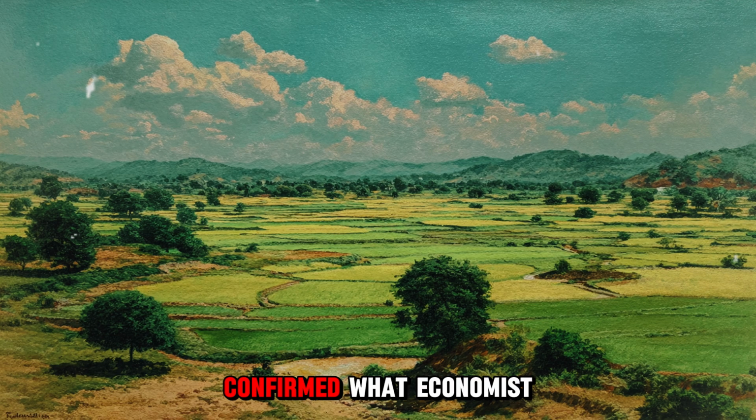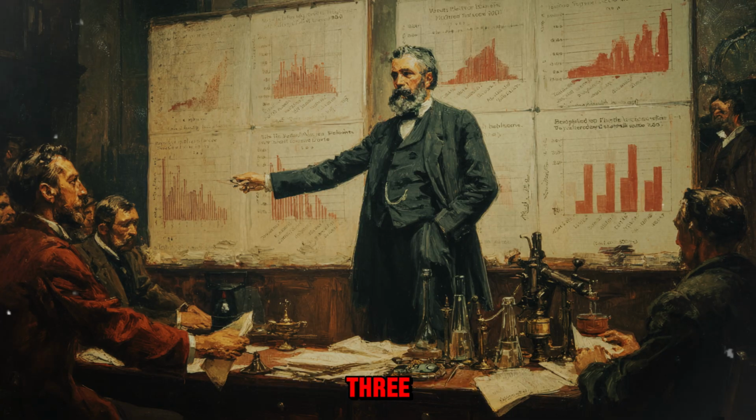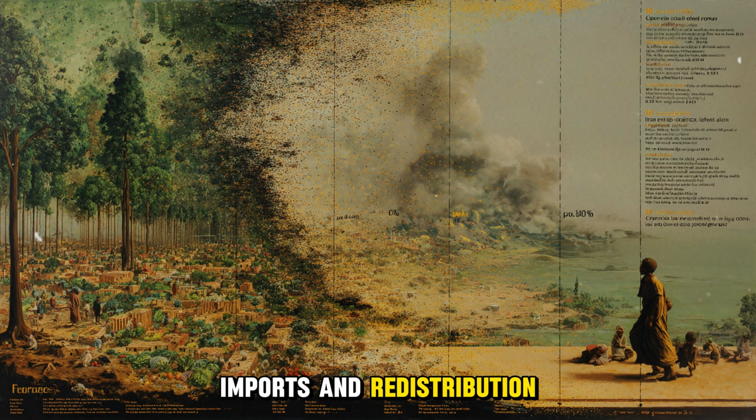The scientific evidence confirmed what economist Amartya Sen had argued in 1981. Sen's analysis of district-level agricultural data showed that food availability in Bengal in 1943 was significantly higher than in 1941, when there was no famine. Sen concluded that the problem was not absolute food shortage, but what he called entitlement failure, a breakdown in the economic and political systems that determine who has access to food. In a functioning system, with adequate distribution and purchasing power, the approximately 5% production shortfall in 1943 could have been easily managed through imports and redistribution.